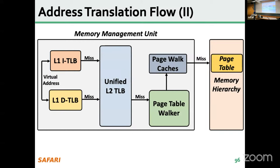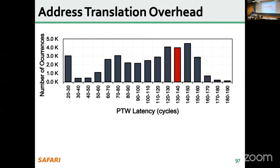An important detail here: whenever we evict something from the unified L2 TLB, which holds a direct virtual to physical translation, it vanishes from the system. This goes nowhere. And I will show you later why that is bad.